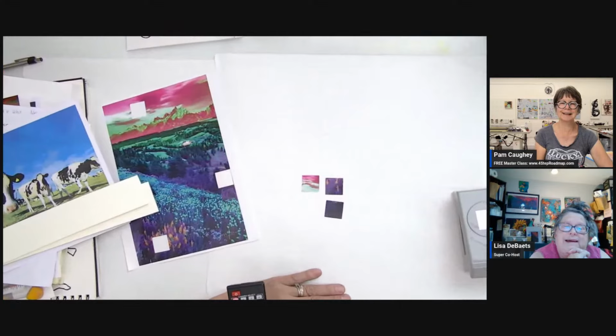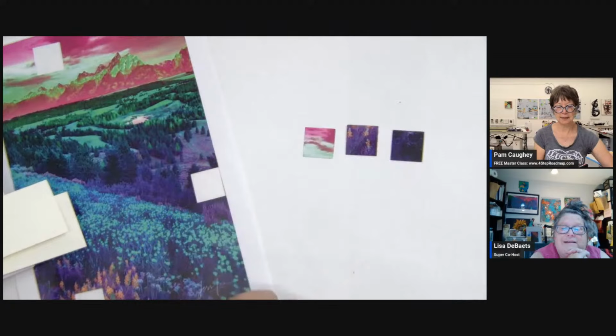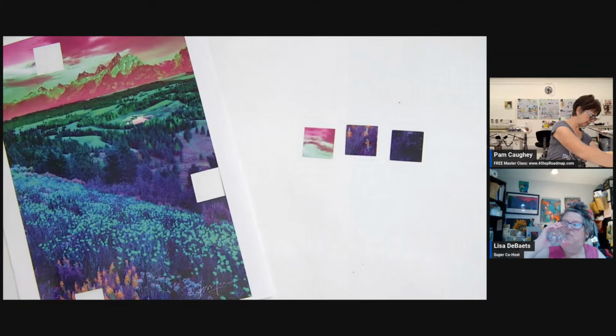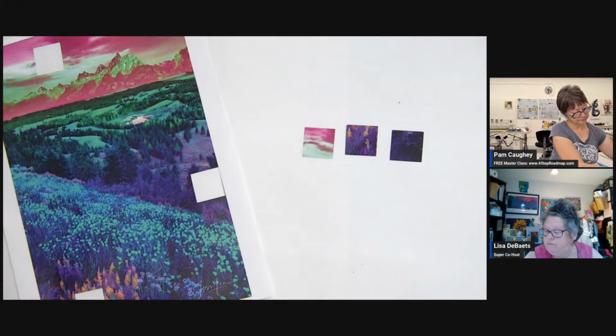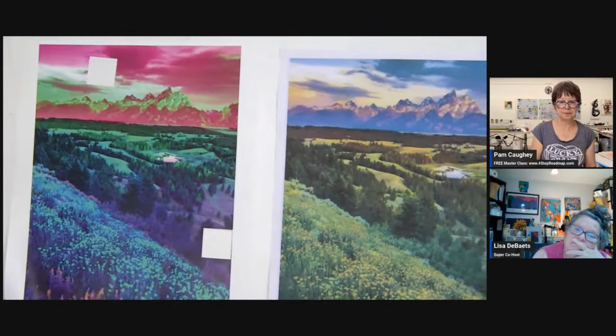Try these little postage stamp deals here. So there can be a landscape in these little chunks here. Wow, it's really not liking it, is it? Okay, but the reason I wanted to show you that anyways was because if you take one of these other landscapes, here we go. Okay. So like this guy, and you take these little guys.